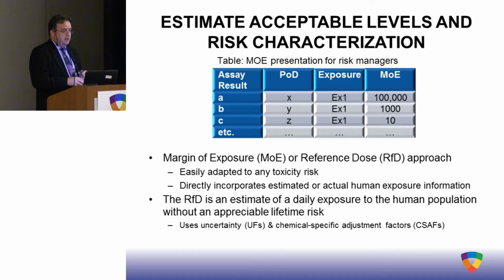A lot of these assays, you can do POD metrics for a variety. Chemicals don't usually do one type of effect. They usually do many things. And you can determine these PODs, points of departure, for a lot of different compounds. And then you can compare that with the exposure and develop a margin of exposure or a reference dose approach. And this can be easily adapted to any toxicity, as we know, and it really directly incorporates estimated or actual human dose information.